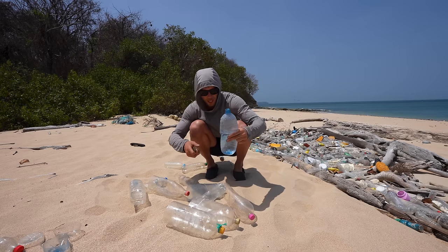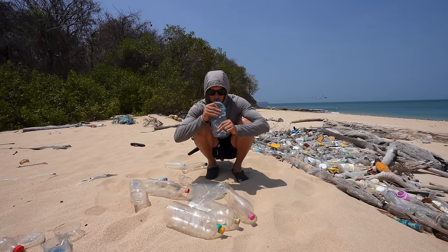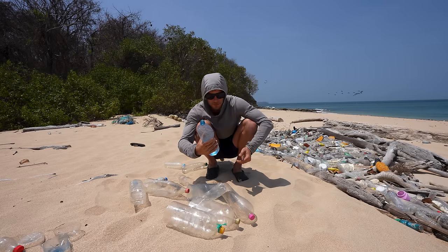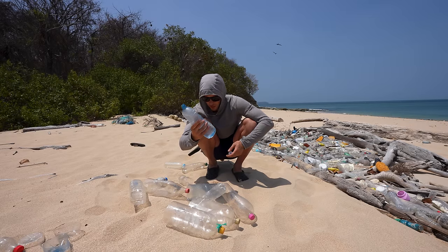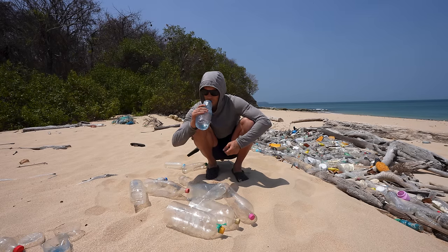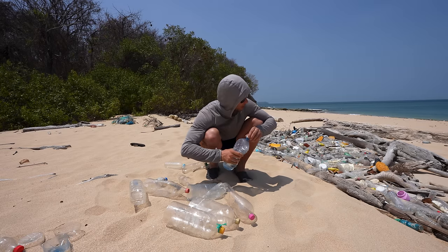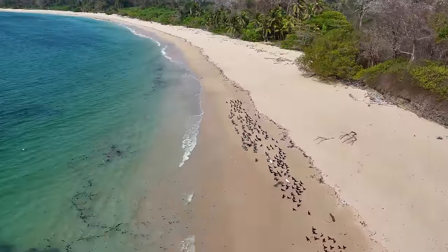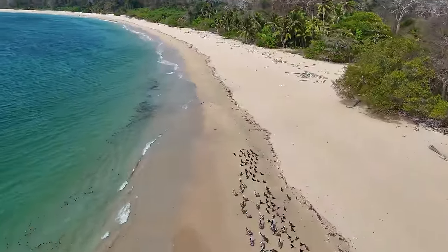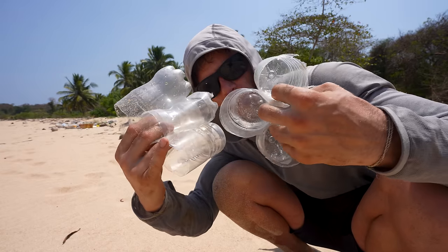Found this one. This might actually be water. I don't know if this is good to drink or what. That's actual water. I'm keeping that. I don't know how good that is for you, but that's actual water. I'm keeping that one. That's awesome. Yum. All right, I got 8 of these small cups. I'm gonna go wash them out, fill them with seawater.